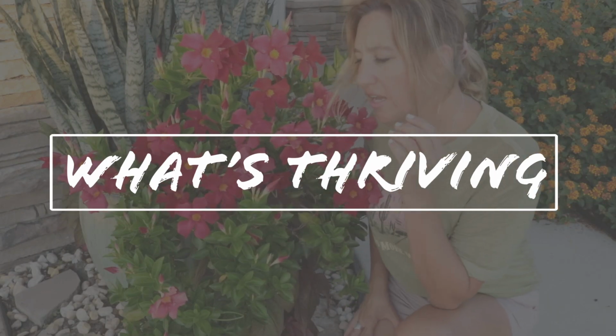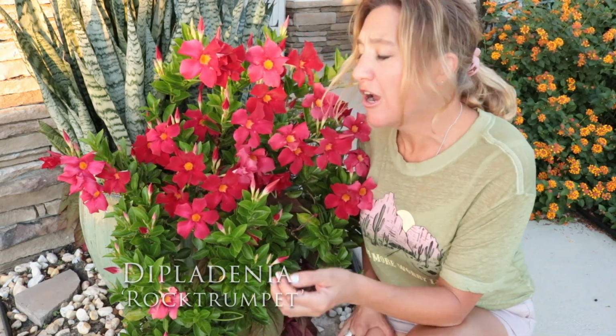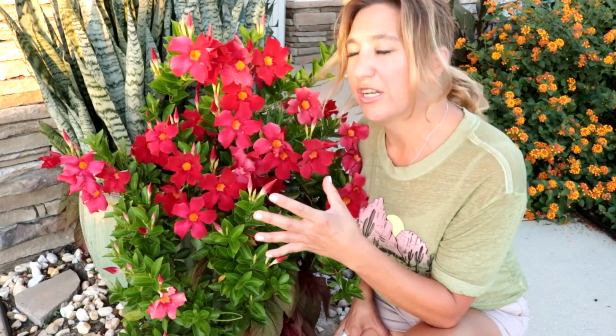This Diplodenia is just absolutely awesome because it has stayed fully vibrant and rich in its color. This guy lived with me last year. I overwintered it and I wasn't exactly sure what was going to happen. We did have some leaf loss, and of course it was not blooming at all during the winter. Well, it came back with a vengeance this year.